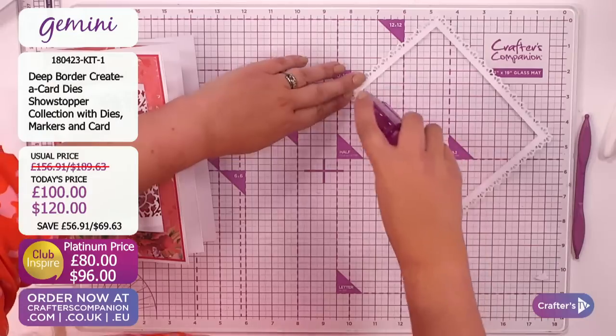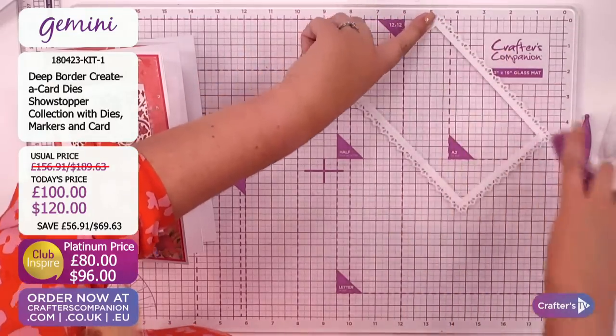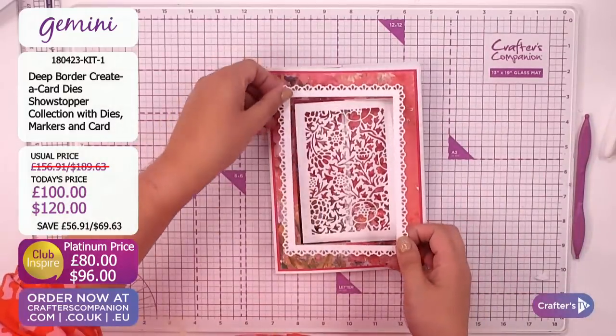I'm always using the dotty tape pen, then the straight one in the middle, so that you can get a really, really good stick. Watch the difference this will make now around the outside of there.